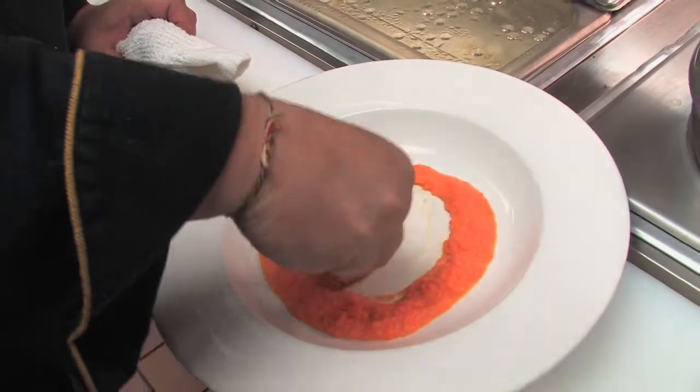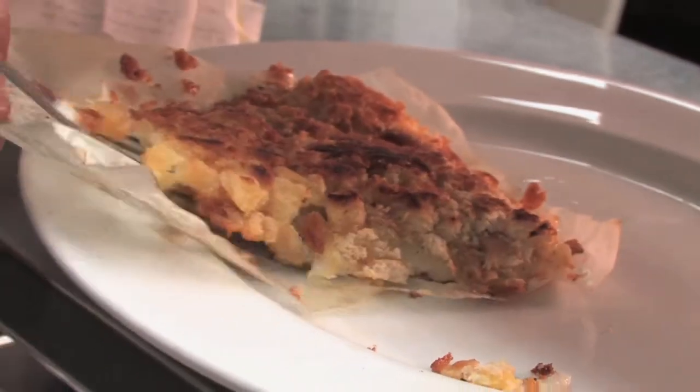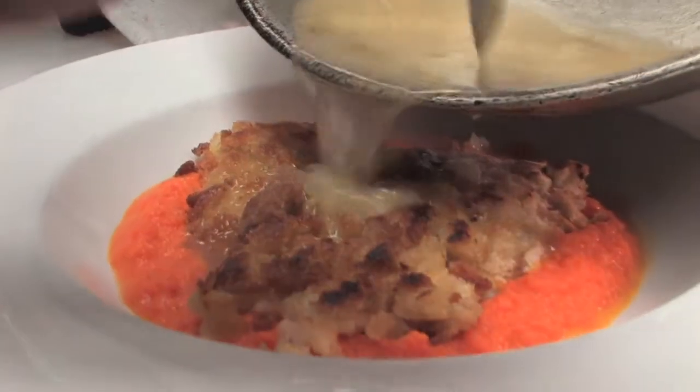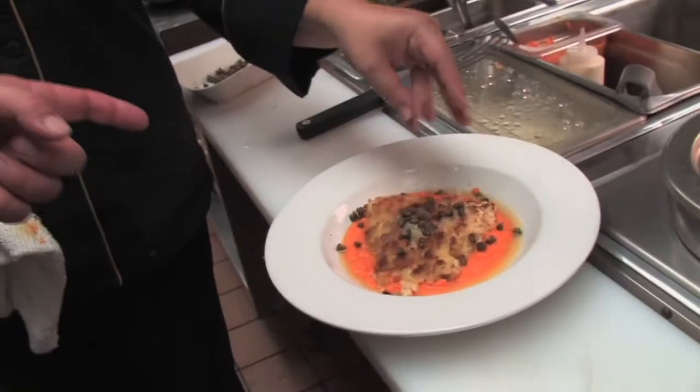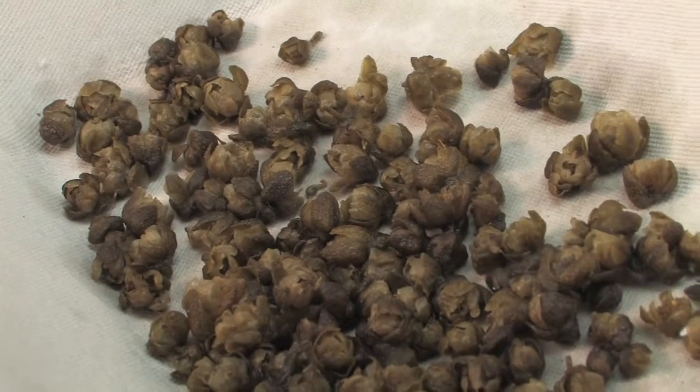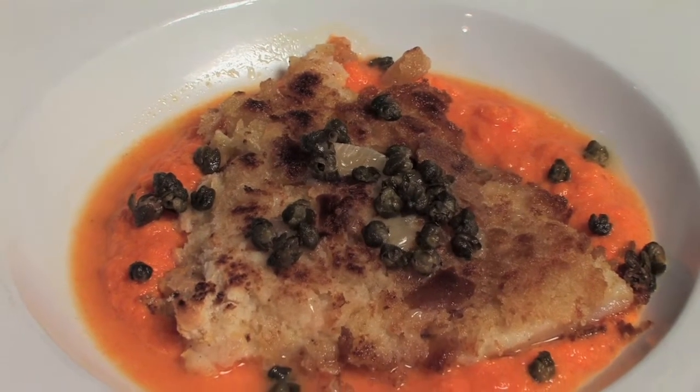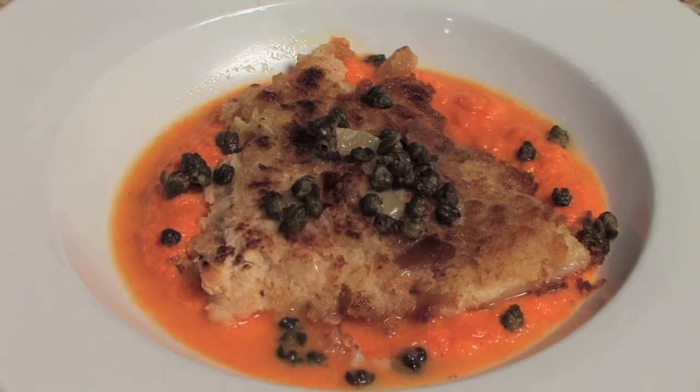And into the well goes that beautiful golden brown flounder. Perfect. And then we're going to add our lemon supremes. Let me finish it with crispy capers. How'd you make the crispy capers to start out with? We flash fried them. Okay, flash fry your capers, give them a little crunch factor and flavor. What a presentation. French toast crusted flounder on sweet carrot puree.